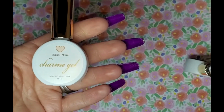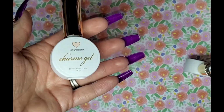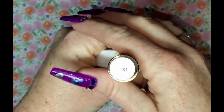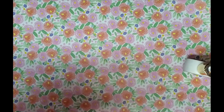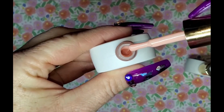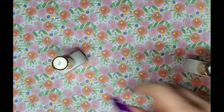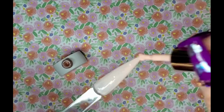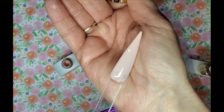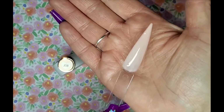Alright, the first one we have here is called, what is it? J08 Ballerina. I thought it said Job at first. So I was like, wait, Job Ballerina? Let's see. Oh, and it says J08. Oh, that's pretty. Oh, that's like a peachy pink. Oh my goodness, that's pretty. I have a little swatch stick here. Oh, I love this. Oh my goodness. Oh, nice. Oh, that's pretty. Super pretty. Oh, I love it. It's more peach. I don't know. It's not picking up on the camera very good. But it's not that pale. It's like a pinky peach.